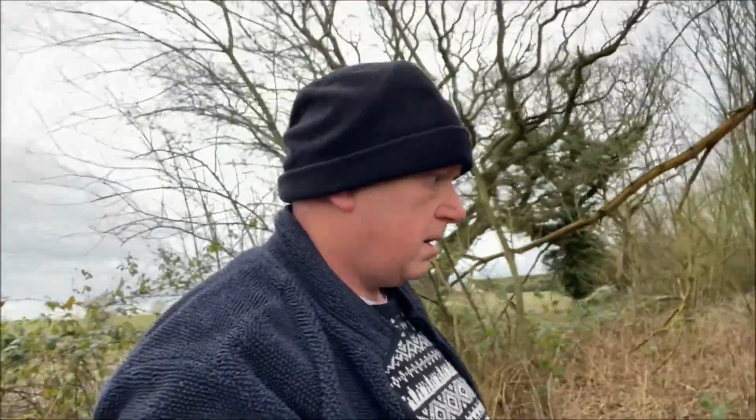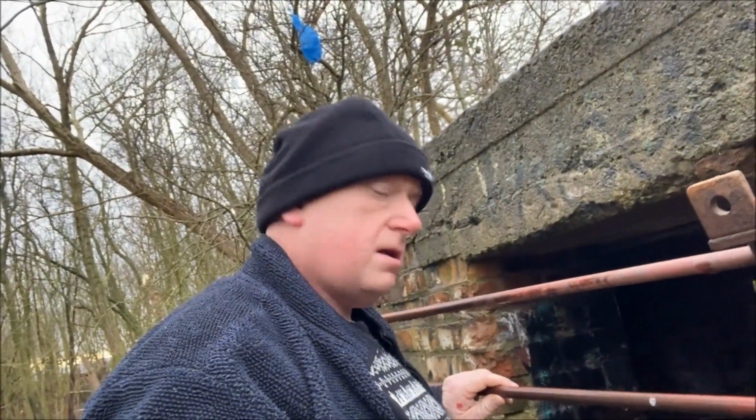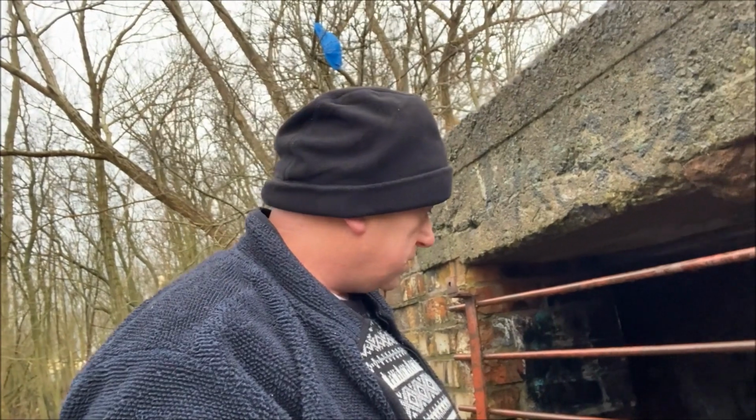And here we are at the rear of this little pillbox. Now sadly, today it's been gated. However, I think I can push that to one side and get inside for you, and we'll take a look at it. Because it looks like somebody's been camping out in there. So I'll whip the camera around now and we'll get inside.